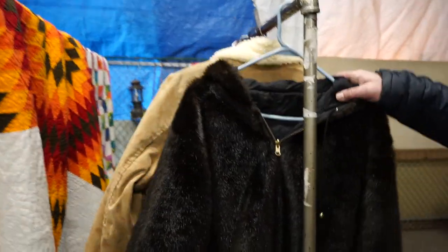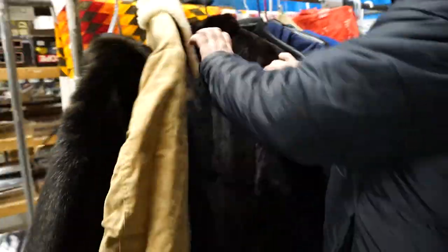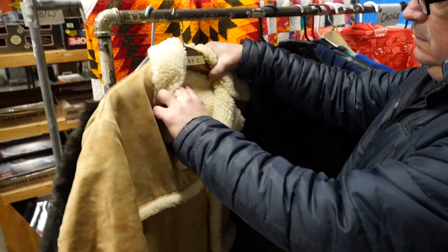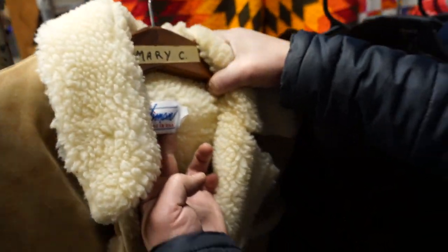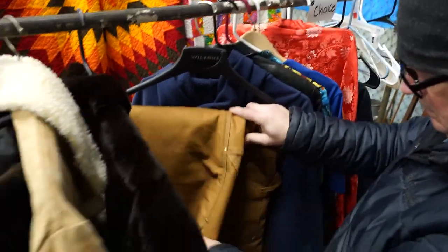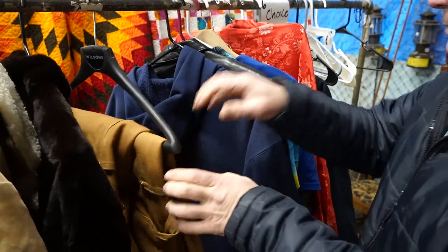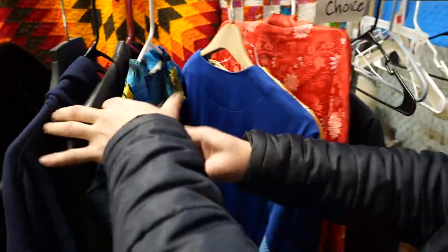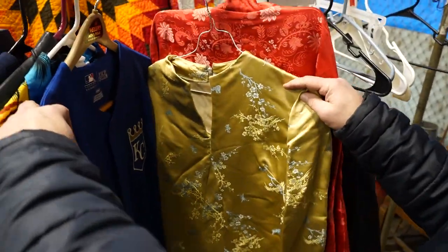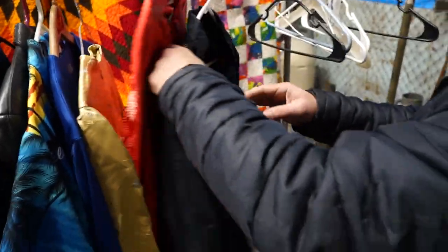So, here's some vintage clothes, I think. Some vintage furs. Right there, I mean, I don't know what that is. 80s, 90s, maybe. Carhartts don't look like they've ever been worn. It's a Carhartt sweatshirt. And printed. Not really looking for printed labels on stuff.